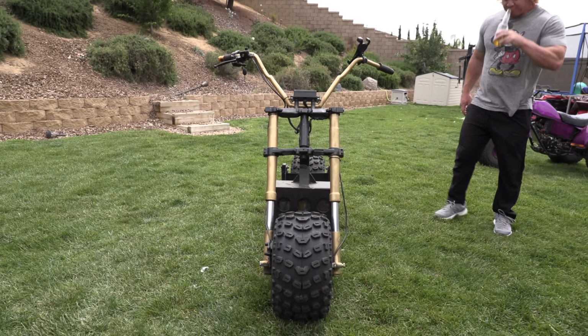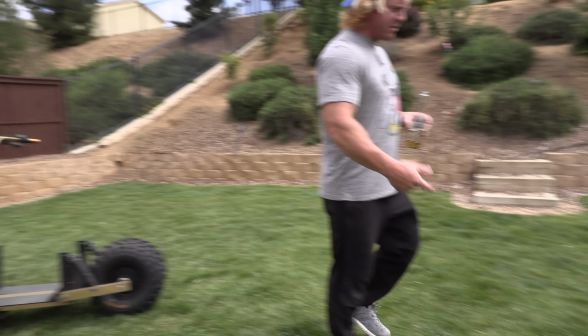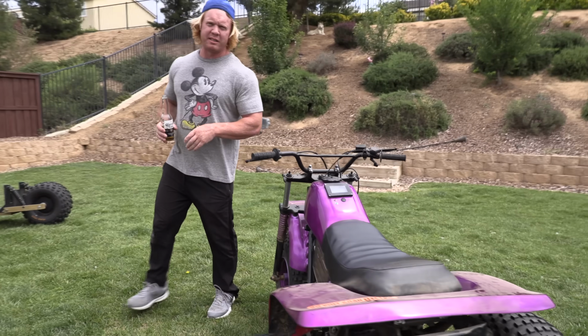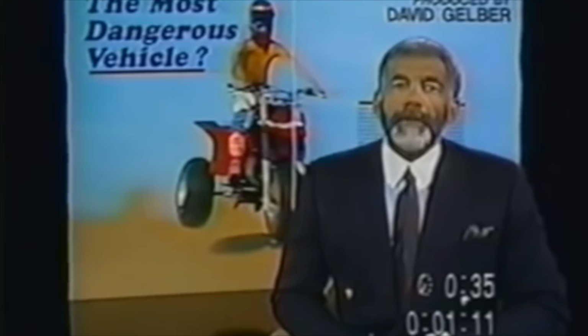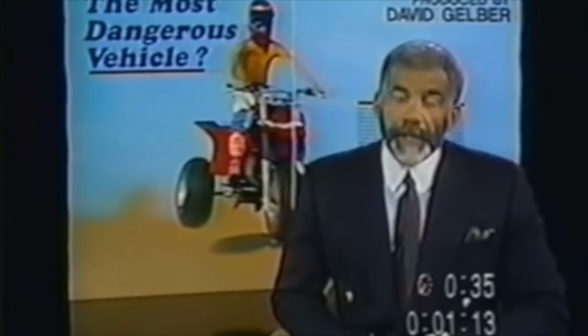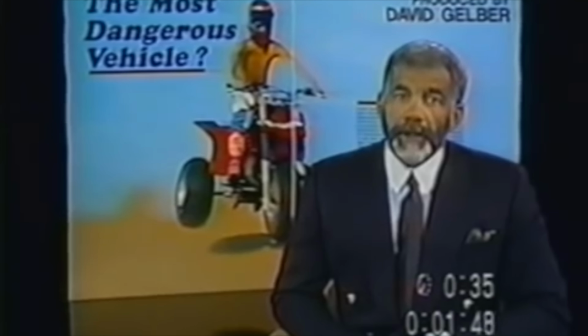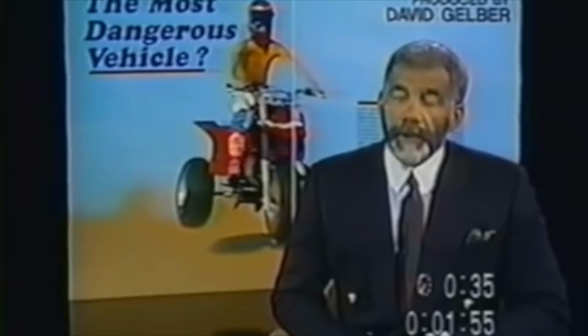That's a really cool looking, I don't even know what to call it. Yeah. And it's so quiet. This is probably my favorite one because it's so unique. It's a 1981 ATC Honda 250R. Do you remember those? It took the 3-wheel motorcycle known as an all-terrain vehicle, or ATV. There is a 1 in 3 chance that the ATV will carry its rider to serious injury or death. Government experts say it is by far the most dangerous vehicle on the market today.